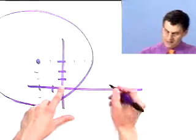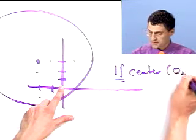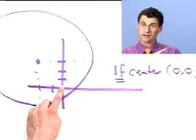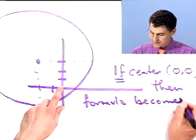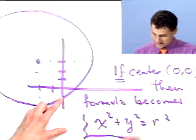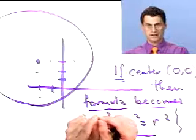Okay, now there's a special case. Suppose that the center was actually right at the origin. Well, if the center is at 0, 0, then the formula that I have written over there is actually really easy, because then h is 0 and k is 0, and so the formula becomes really easy. It just becomes x squared plus y squared equals r squared. So there's a very special case, in fact, when the circle is centered right at the origin and goes around by a certain radius: the equation of it is very simple. It's just x squared plus y squared equals r squared.